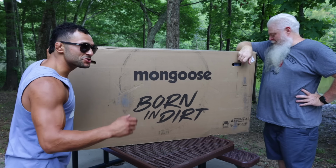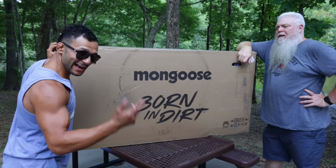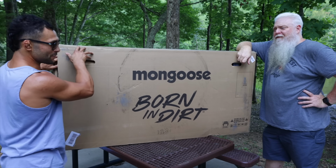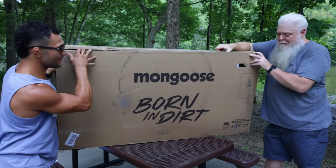Are you ready? This bike is offered in a small, medium, large, and extra large. And this is supposed to be a small. Now, if Mongoose listened, this will be a size small. Well, Mongoose has listened pretty good so far. Let's do this. You ready? 3, 2, 1.